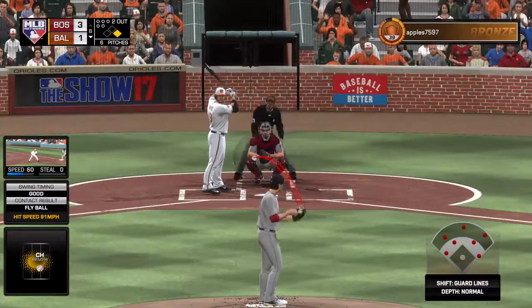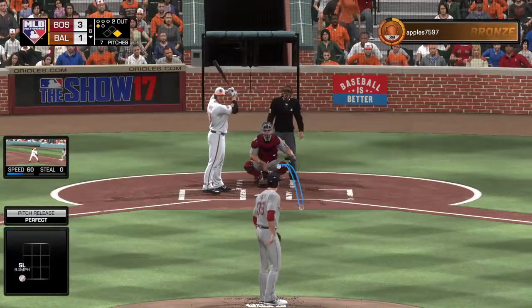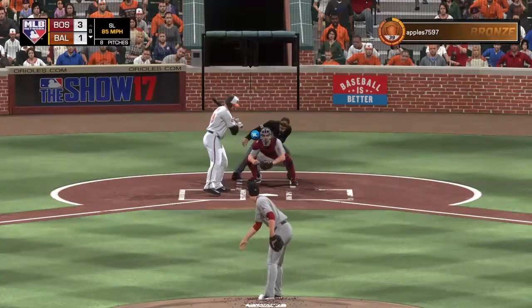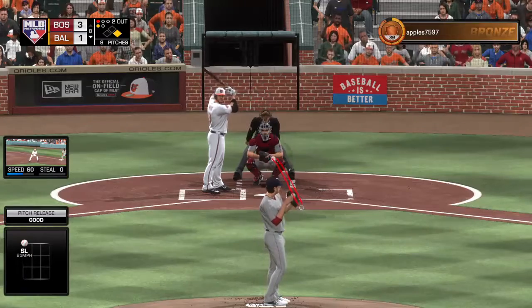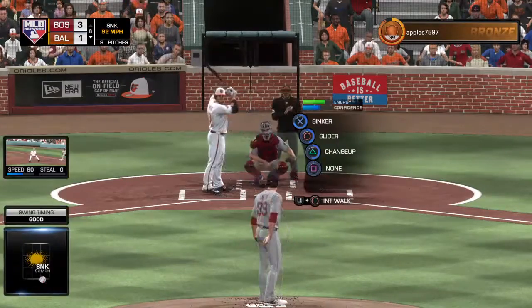Now at the plate, Chris Davis. He's struck out twice thus far, so we'll see if he can fare any better here. And looks like he got the call there on the pitch inside. It's 0-1. Awfully close with the slider there, but it's 1-1. No contact there, and it's 1-2.